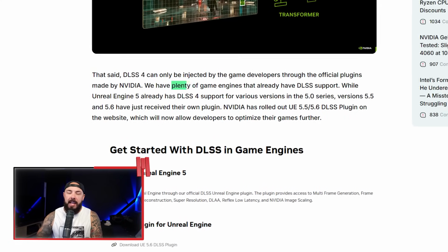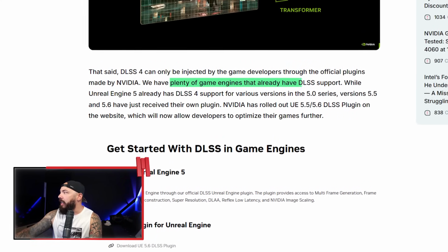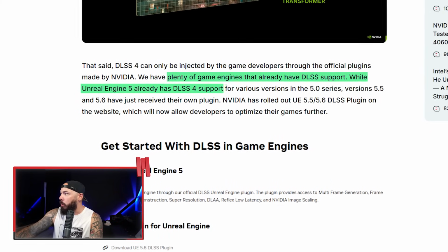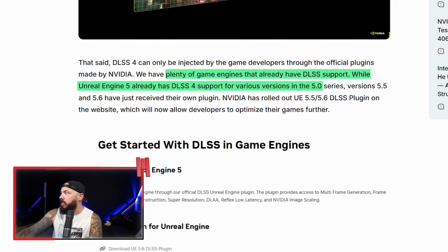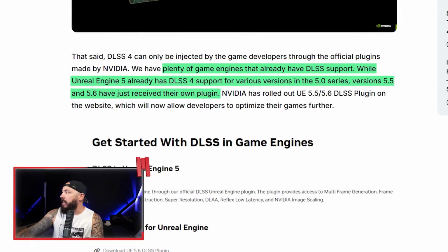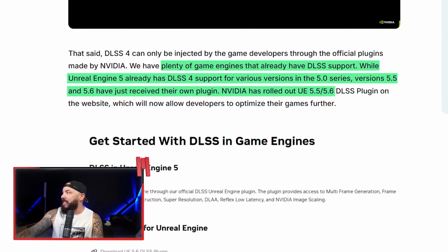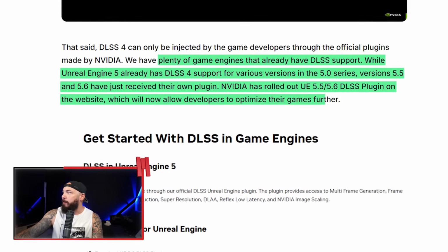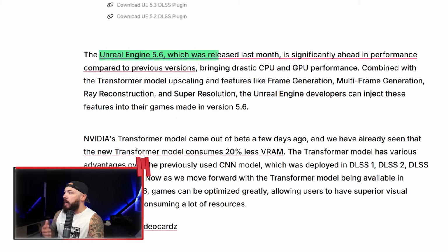And we've already got plenty of game engines that support DLSS, while Unreal Engine 5 already has DLSS 4 support for various versions in the 5.0 series. Versions 5.5 and 5.6 just got their own plugin. Nvidia has rolled out the Unreal Engine 5.5 and 5.6 DLSS plugin on the website, which lets developers optimize their games further. Now, Unreal Engine 5.6 was released last month.